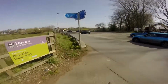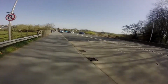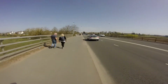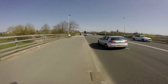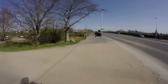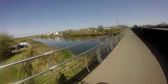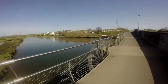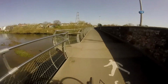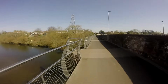Anyway, this is the inner bypass, as you guys have probably seen a few times from my videos when I've cycled this way to the Shell Countess Wear garage. It's just so nice. Tide's out. No, tide is in. No, yeah, tide is halfway. Because obviously this bit is tidal of the River Exe, so we would get higher waters here.